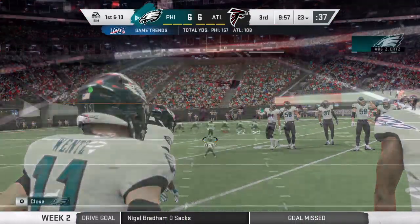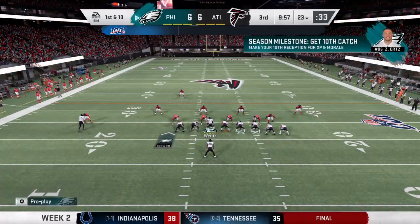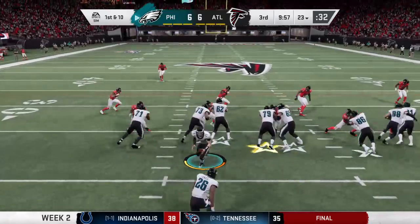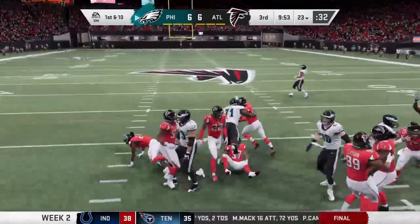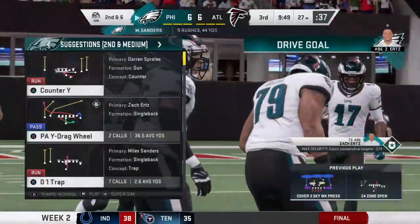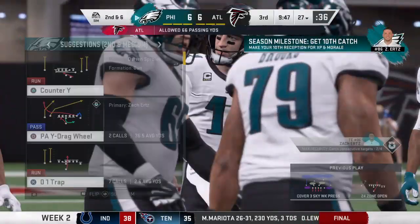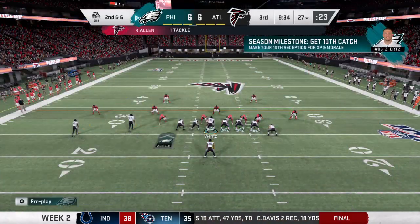Out come the Eagles now as they'll go on offense first here in the third quarter. They have a chance to break our tie as we get a look at the first drive of quarter 3. And it's such a tone setter, isn't it? Because both sides are trying to seize momentum to begin the half. What do they have dialed up that'll give them an advantage to move the ball downfield? Let's find out.